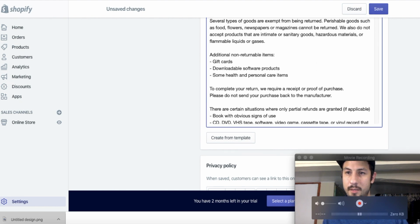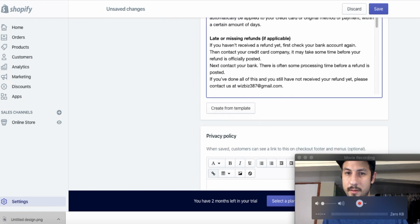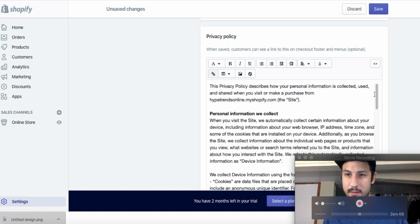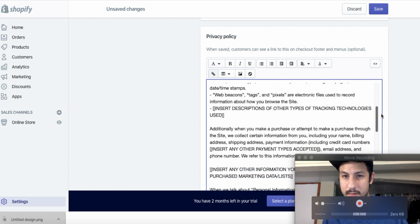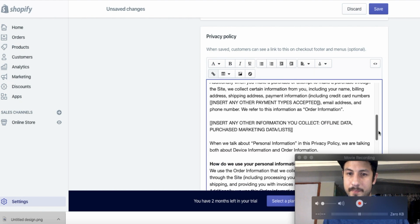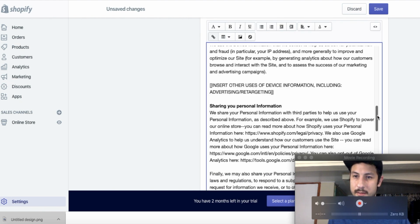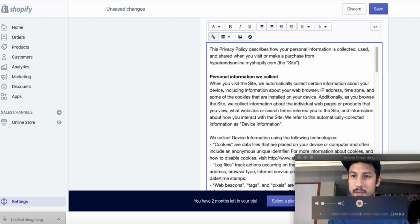And you'll have to make sure that it's a standard policy, which I would recommend using and just filling in where it says like fill your site. You don't want to leave it blank like that. Like insert description of other types of tracking technologies used. And this is the privacy policy. So you want to just go in and fill all that out. But I'm going to show you how to do one page.